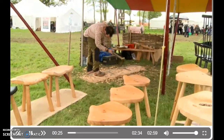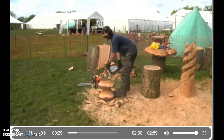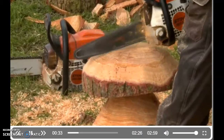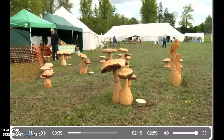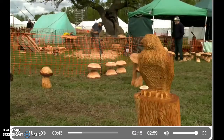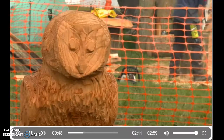He's making chairs. What's he making? Is it a chair? No, it isn't. It's a mushroom. Look, lots of mushrooms. They're made of wood. Can you see the bird? It's made of wood too.